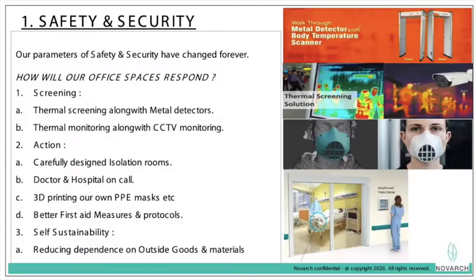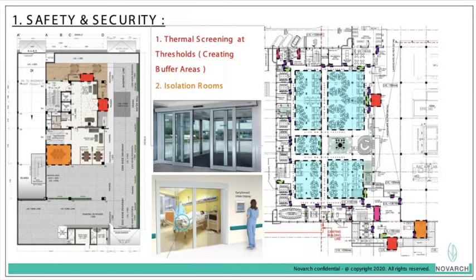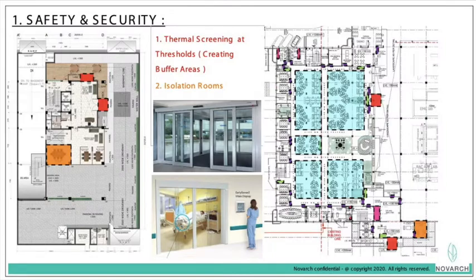So the first point was safety and security. How will our office spaces respond to the increased or newer methods of safety and security that will be needed? We talked about thermal screening along with the CCTV monitoring and the metal detection system, as well as the need for making isolation rooms. So in our projects, what we're doing now is that we are incorporating these buffer zones at all the entrances, and within the buffer zones there is a proper thermal screening along with the metal detection and other security screening that is already happening. We are also planning isolation rooms near these buffer zones so that if there is any suspected person who seems to be contaminated, then he can be housed in a proper secure environment till the doctor on call comes and attends to him and prescribes further action.